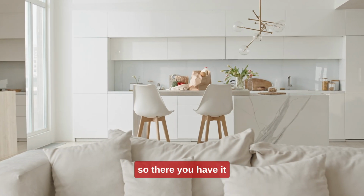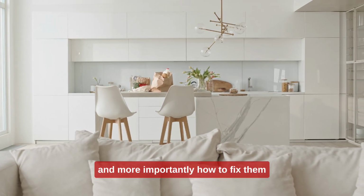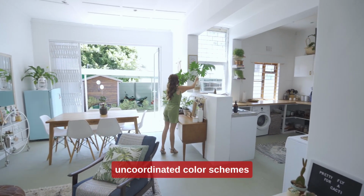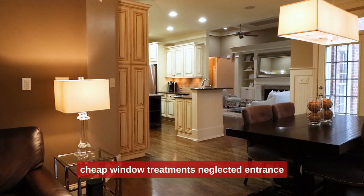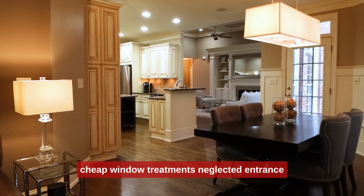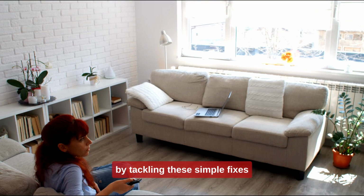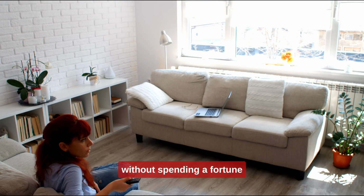So, there you have it, 10 reasons your home might look cheap and, more importantly, how to fix them. Outdated light fixtures, poor quality furniture, uncoordinated color schemes, too much clutter, visible cables, cheap window treatments, neglected entrance, mismatched hardware, overly themed decor, bad paint job. By tackling these simple fixes, you can instantly upgrade the look of your home without spending a fortune.